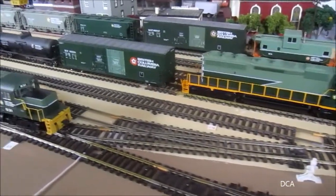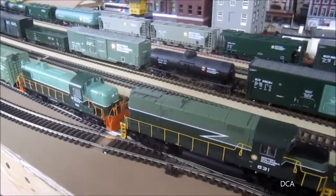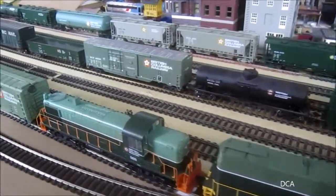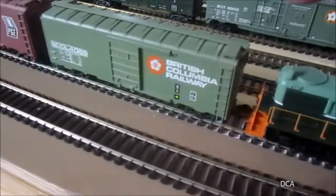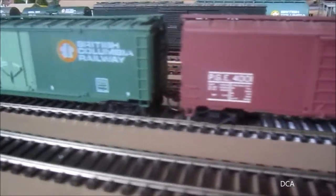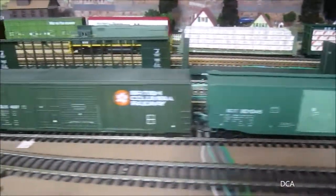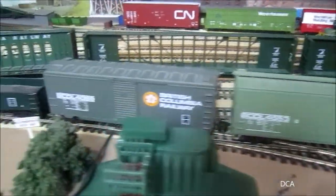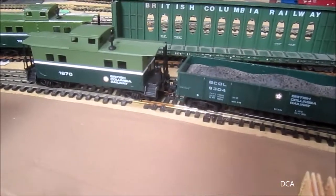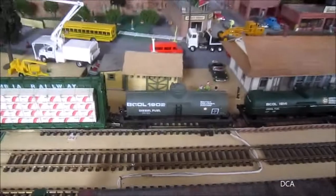Now, in addition to those things, I also dug out all of the rest of my BC Rail rolling stock. It includes that car, this entire train, starting with a 40-foot boxcar, a PGE, Pacific Great Eastern, more boxcars, another PGE, and on and on and on. A gondola and an additional caboose. So they join all the others that were on there. There is one more that you didn't see last week, and that is that fuel tanker right there.